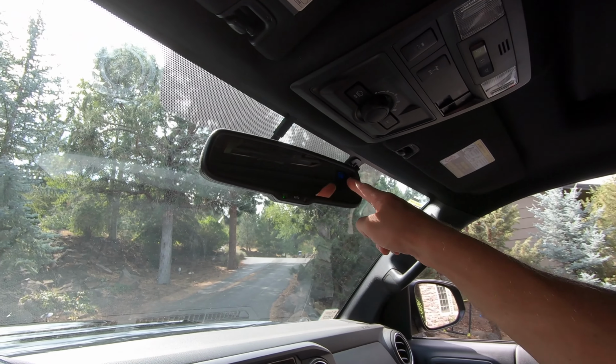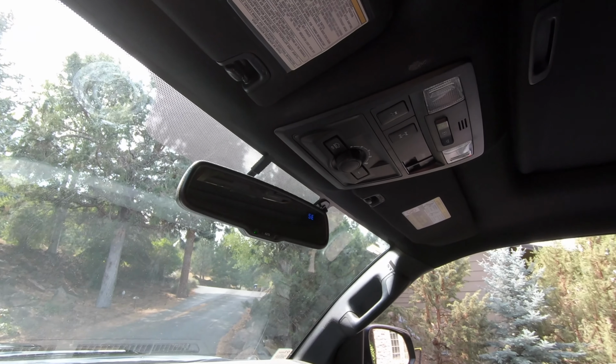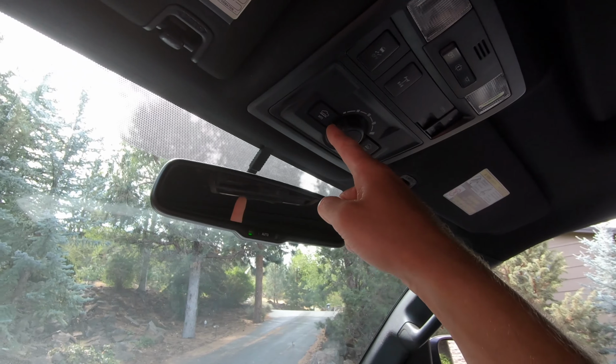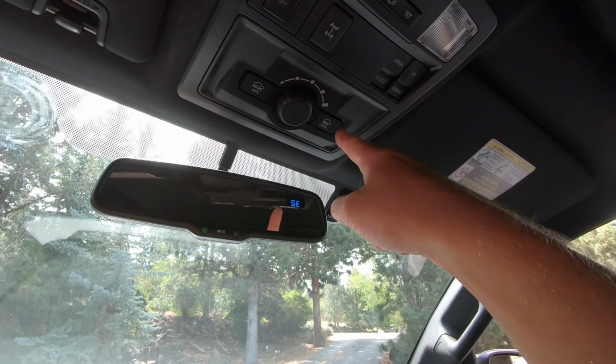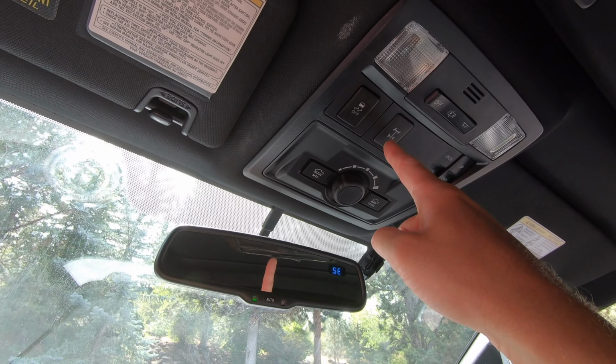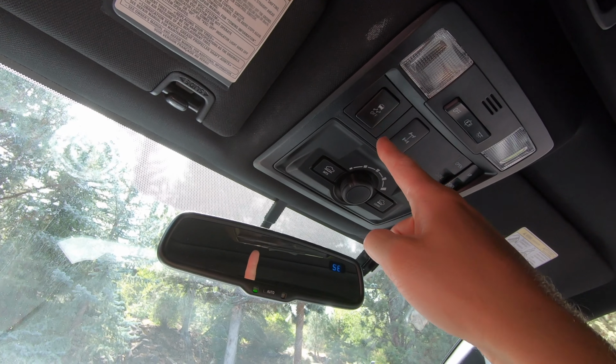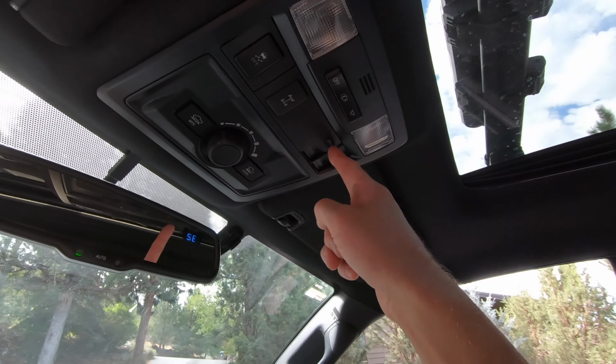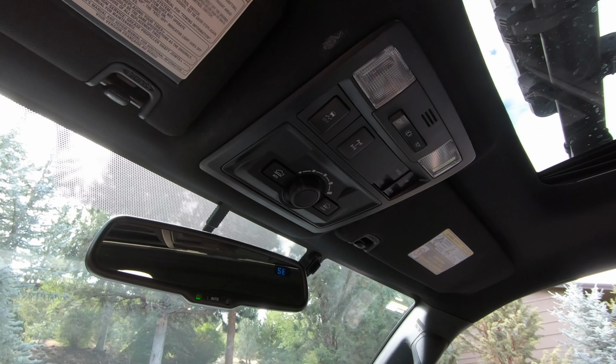mirror with compass. The TRD off-road model is equipped with the multi-terrain select system, so we can choose a number of terrain modes. We've also got crawl control, locking rear differential, traction control, and then we've also got a sunroof that is tilt and sliding using these controls right here.